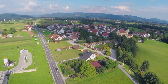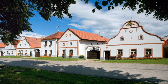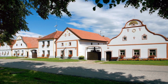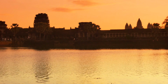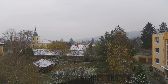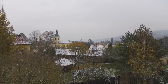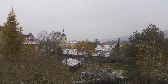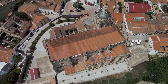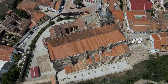Now, let's talk about why Holašovice isn't just any pretty village. It's got something special, something that earned it a shiny medal from a little organization called UNESCO. That's right, folks, we're talking World Heritage Site status. In 1998, the folks at UNESCO took one look at Holašovice and said, "Hold on a minute, this place is amazing." They recognized it for what it is, a remarkably well-preserved example of a traditional Central European village.